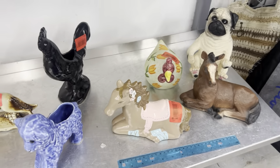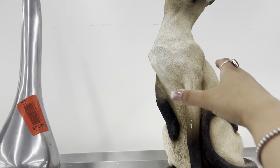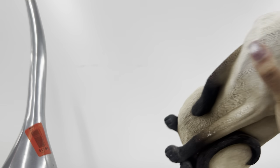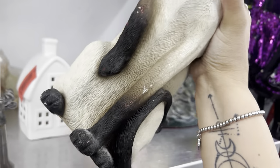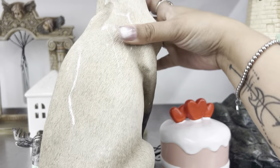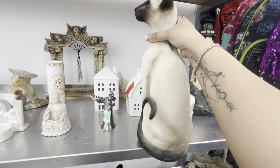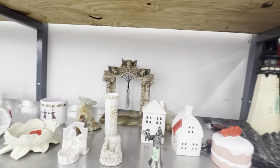Let's see. Just about over these shelves. Ooh, how pretty. Oh, I bet you they want a lot. Wow, so realistic. Sandy cast. So neat. I don't see a price on it, but I'm sure they're gonna want a lot for that. And no price, they don't sell it.